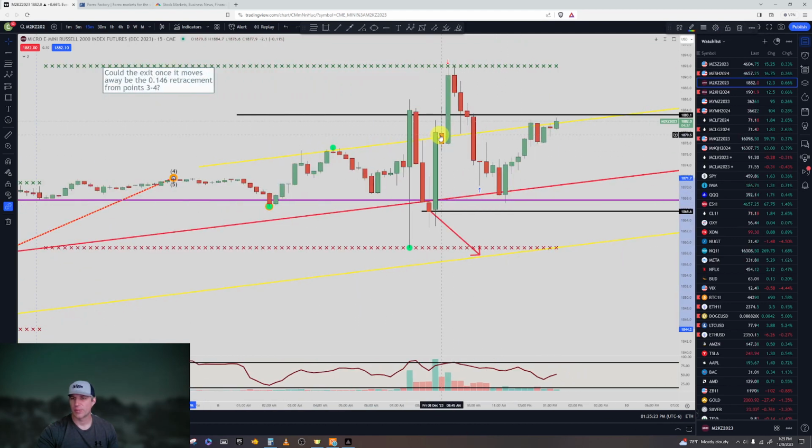So using points 3 to 4 and the retracement, the 0.146, you can see it went up there, hit the top line, also hit the 1.414 extension level up here, and that was kind of the high for it. And then it came back down. I got out right here. I was actually in this trade earlier today. It's 1885.20 and I got out at 1872.40.